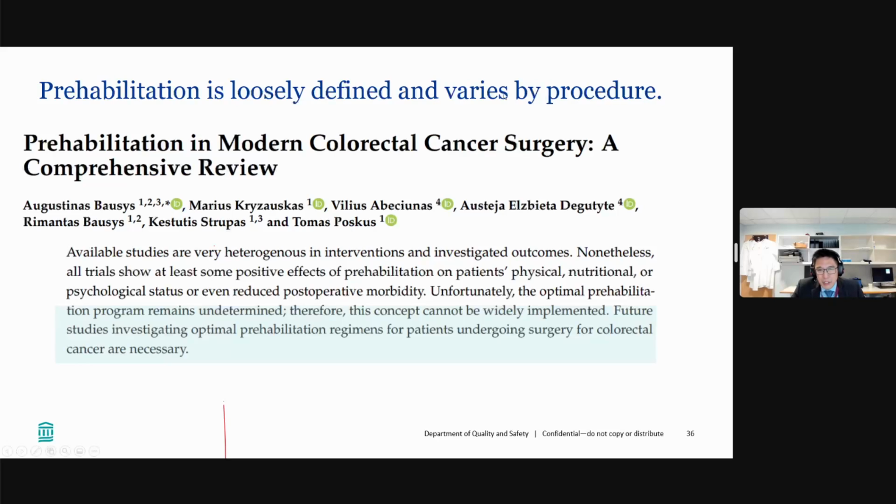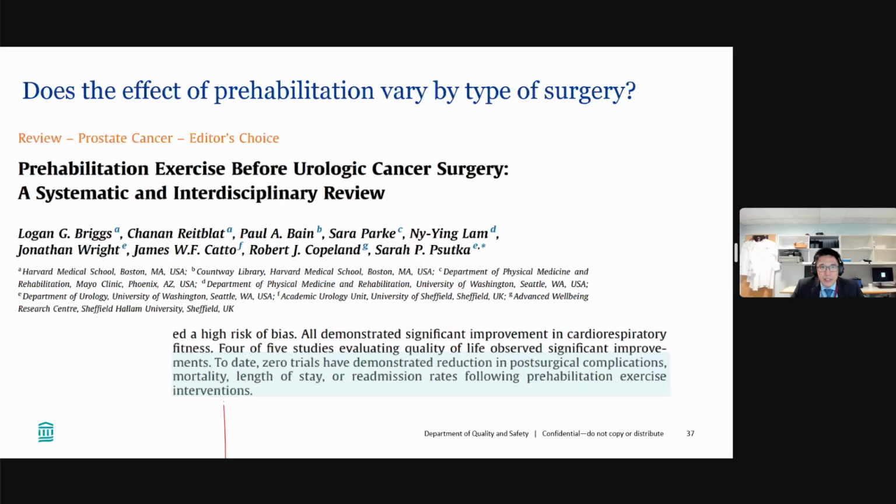For some types of procedures, they're going to be doing walking, like colorectal patients tend to do more walking, but for other procedures, exercise bike is where it's at. So it's really unclear what prehab is exactly, and is it different for different surgeries? Does the effect of prehabilitation vary by type of surgery? So here's a study about urological cancer surgery. They found that they had no reduction in their complications or length of stay or readmission rates. But other studies have shown improvements in these things with prehabilitation.